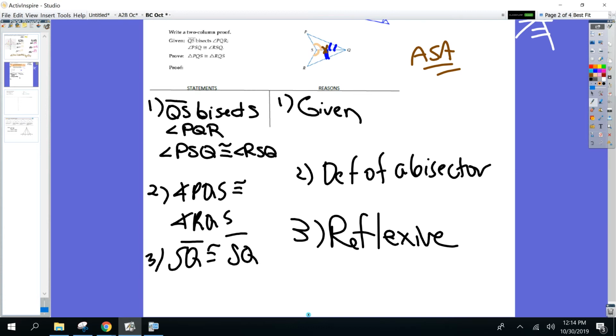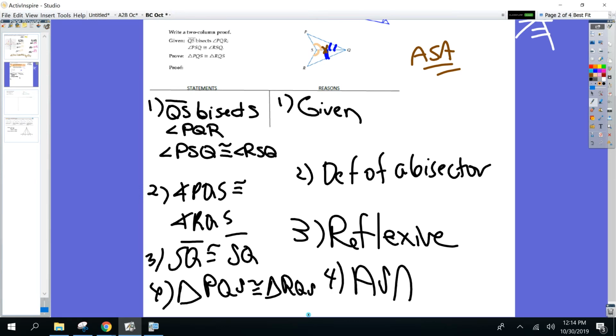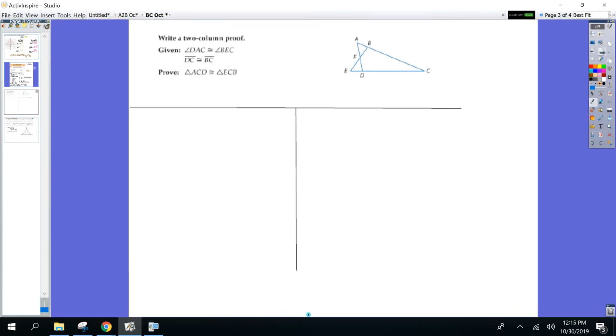Is that enough? I put everything in my proof. We're good to go. I don't even have to worry about putting sides or angles in order because it's already in the proof statement: triangle PQS congruent to triangle RQS. And we already decided it was going to be angle, side, angle. Love these. Everyone okay? Because now they're going to get significantly more difficult. Sorry. Welcome to honors, right? All right. Go ahead. I'll give you a little bit to put everything you need in here.